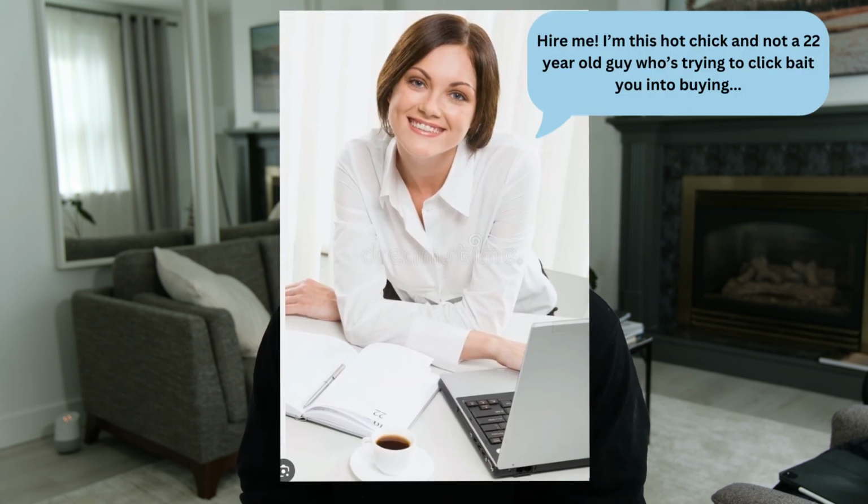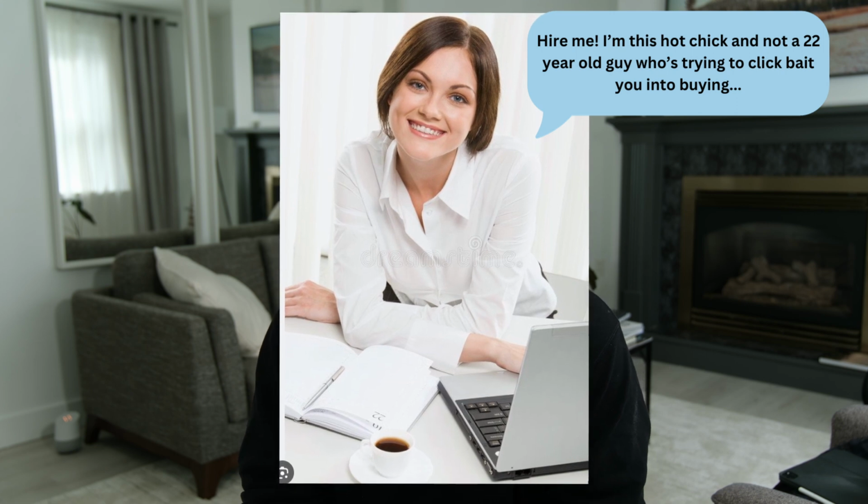And what I can say about this one is that nothing will help you build trust with your clients more than just being truthful and honest. Pretending or using, like, a stock photo of a really hot chick might seem like it'll help you attract the type of people you want to sell to, but it probably doesn't.